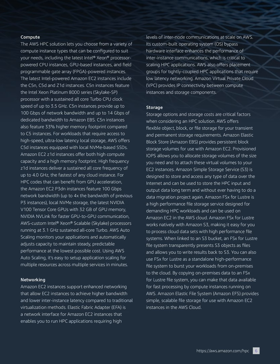C5N instances feature the Intel Xeon Platinum 8000 series, Skylake-SP, processor with a sustained all-core turbo CPU clock speed of up to 3.5 GHz. C5N instances provide up to 100 gigabits per second of network bandwidth and up to 14 gigabits per second of dedicated bandwidth to Amazon EBS. C5N instances also feature 33% higher memory footprint compared to C5 instances.